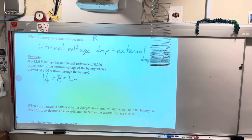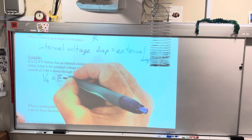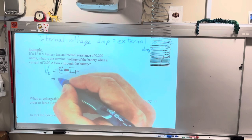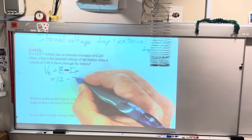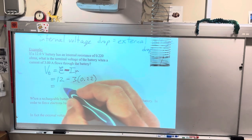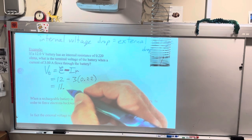Are we going to be able to use this formula as it is? Probably. Isn't it minus IR? Oh, sorry. I put it equals there. Thanks, Serena. Yeah, I think we can use it as it is. So the 12 is the EMF, so that's what it would be if it was perfect, but it's also going to have a voltage drop of 3 amps times 0.22 ohms. So that's going to be 0.66, and 12 minus 0.66 is 11.34 or something like that.